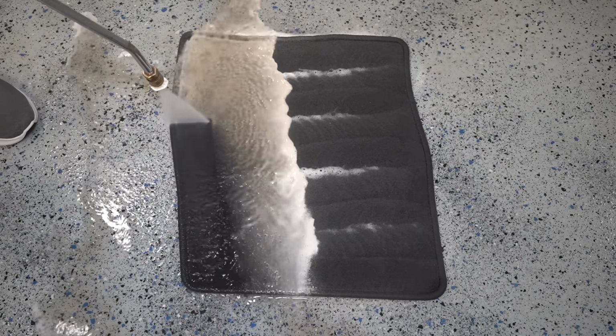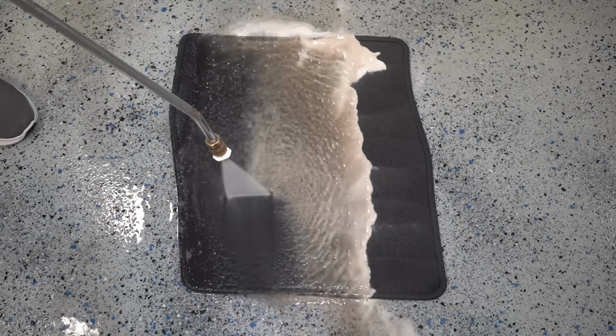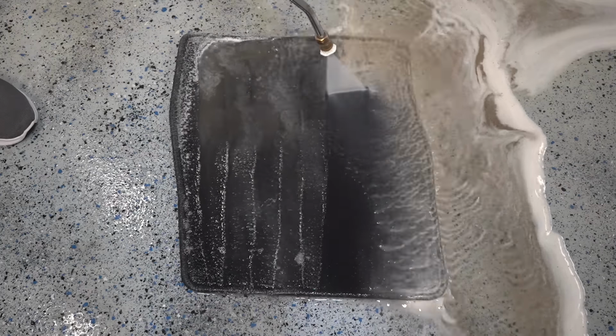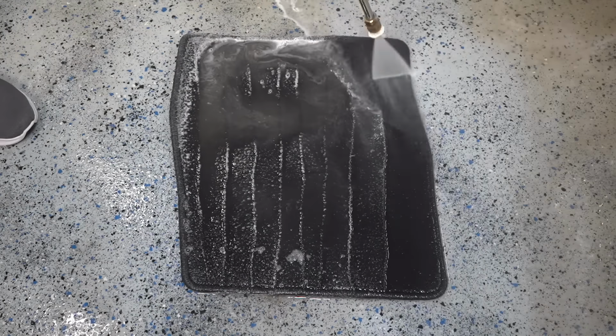Now rather than using the Bissell on these mats, I decided to blast them with the pressure washer as it's the far quicker option, but also because they were so dirty, extracting them wouldn't have gotten them near as clean.